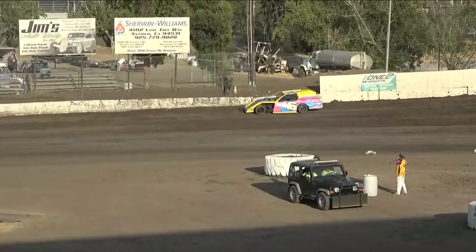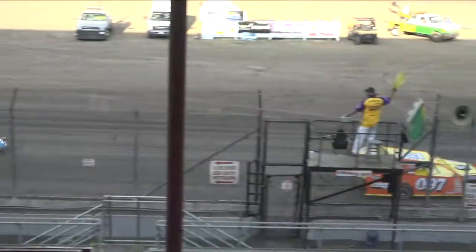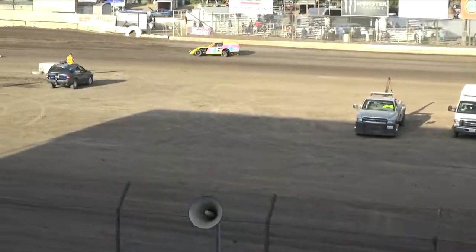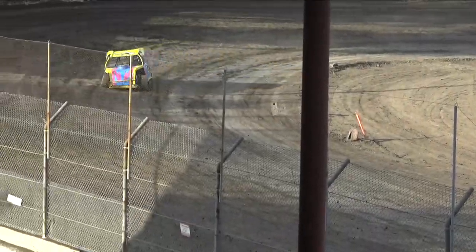But meanwhile, up front, here comes Kellen Chadwick up off turn number four, looking to the inside of Sean DeForest. Yellow flag is out. Yeah, yellow flag is out. Looks like he couldn't hold onto that car. But Sean DeForest still holding on to the lead. Kellen Chadwick sliding into second place.